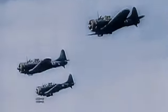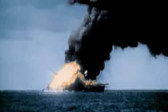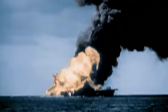Then, just as his bombers had been reloaded and were ready to take on the US carriers, disaster struck. US dive bombers, approaching unseen at high altitude, hurtled down on his ships. The Japanese were caught completely by surprise. Nagumo had gambled once too often and was now at the mercy of American air power. Within 5 minutes, the US dive bombers had reduced 3 of Japan's largest aircraft carriers to flaming wrecks. All would later sink.